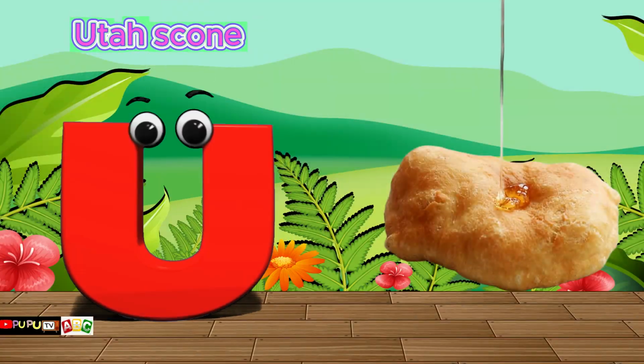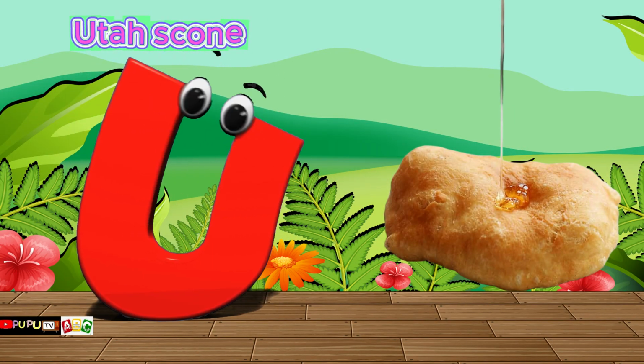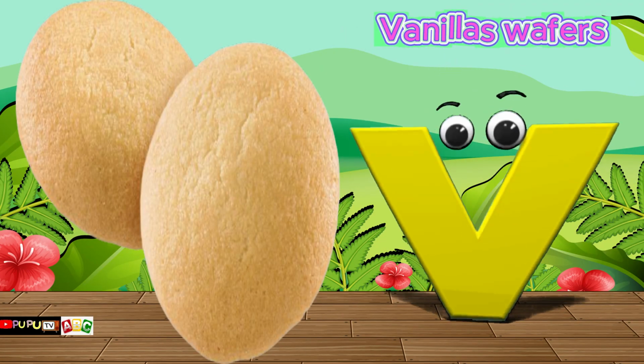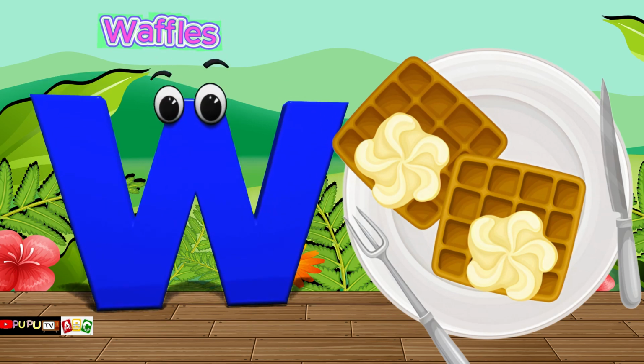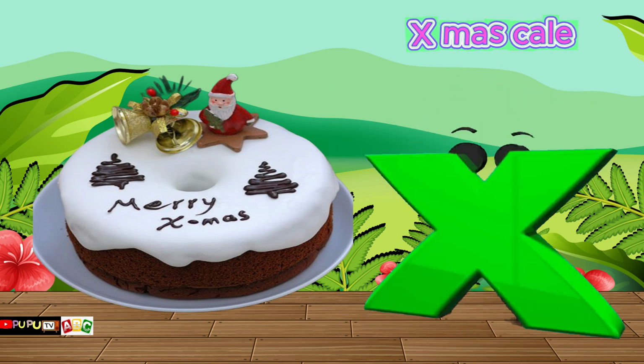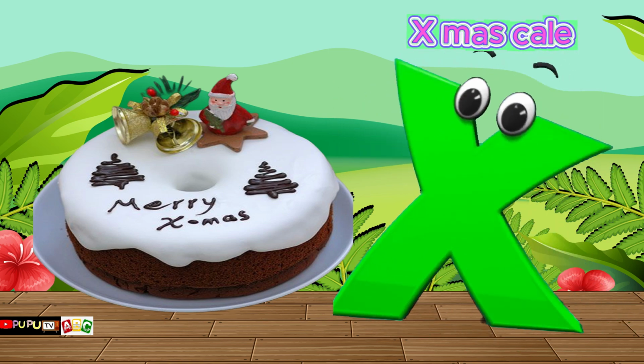U is for Utah scone. Utah scone. V is for vanilla wafers. Vanilla wafers. W is for waffles. Waffles. X is for Xmas cake. Xmas cake.